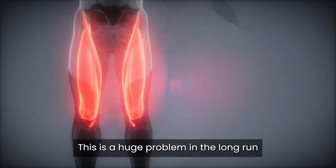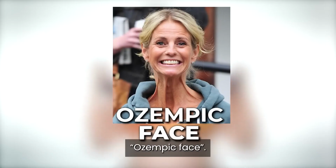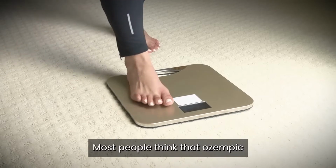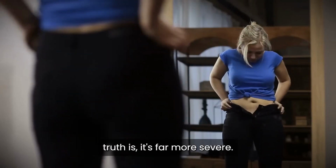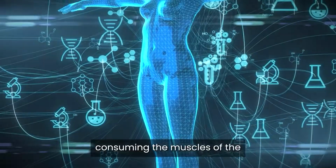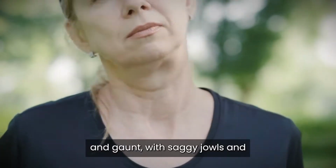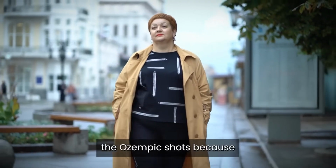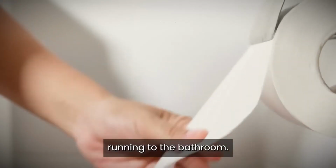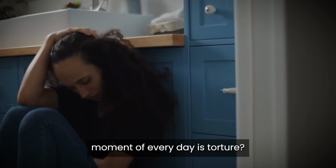This is a huge problem in the long run, and it is something visible enough that it even has its own name, Ozempic face. Most people think that Ozempic face appears because you are losing all the weight so fast, but the truth is, it's far more severe because the body is also consuming the muscles of the face, making you look sunken and gaunt, with saggy jowls and a wrinkled and drooping neck. Many people can't stick with the Ozempic shots because of the extreme nausea and running to the bathroom. Sure, you lose a few pounds, but is it worth it when every moment of every day is torture?